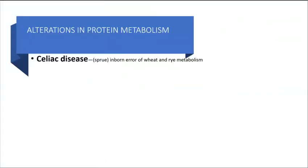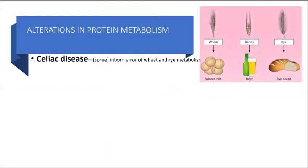Another condition would be celiac disease or sprue. Sprue is actually an inborn error of protein metabolism. So you have an immune reaction when this client eats gluten. Gluten is that protein that's found in wheat, in barley, and in rye.